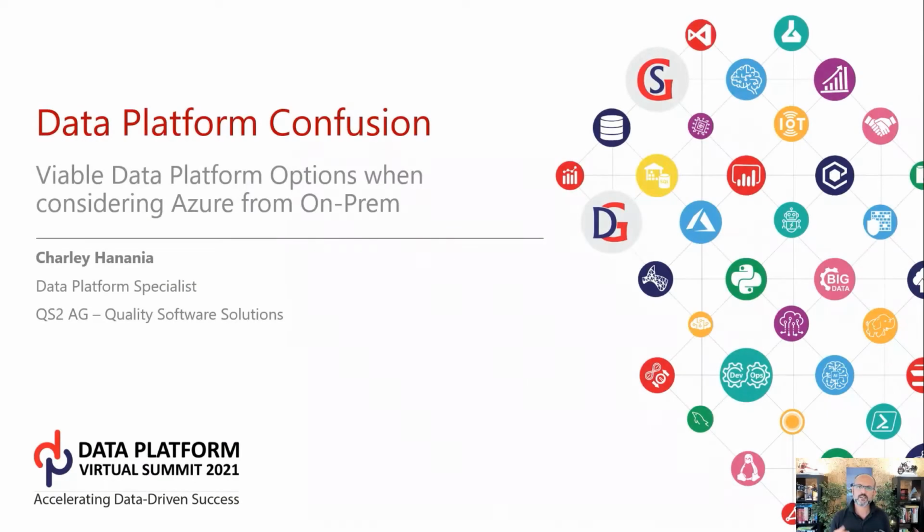Now, what I'll be talking to you about today is the confusion that's going around, and a lot of the options that are available to us from on-premises into the cloud. So I'll be talking about some of these viable options when you're considering on-premises SQL Server to the Azure Cloud for Data Platform.